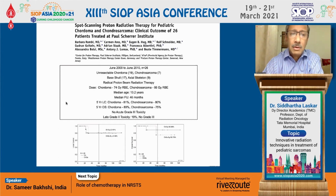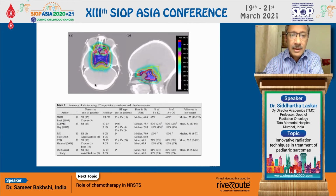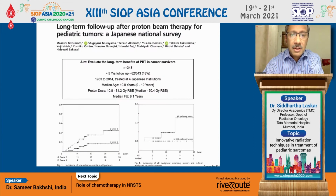So these were quite good local controls compared to what you would achieve with standard doses of radiation that you can deliver with X-rays. And the toxicities were not very high. There was no acute grade 3 toxicity, and grade 2 toxicities were seen in 19% of patients. This is just a description of the same outcomes that were reported for chordomas and chondrosarcomas.